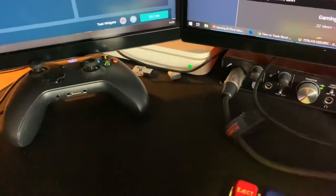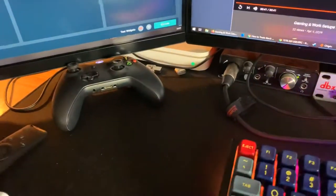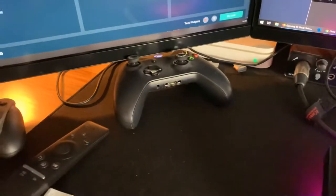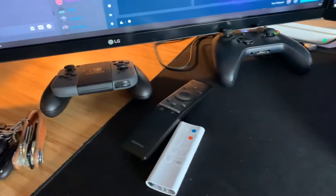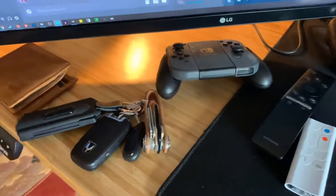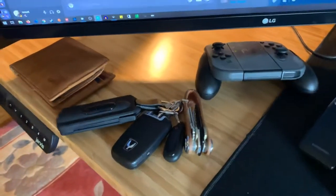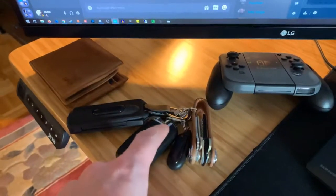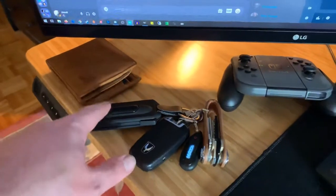It's working. It's not great. I really need to redo my whole network, but it's fine for now. Over here, Xbox One controller, the controller for the TV and the Dyson, a Switch gamepad with the nunchucks or whatever they call them now. My keys, which you can see here, I have the Pokemon Go Gacha. I have two of them now, which is awesome.